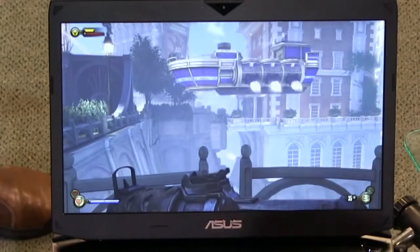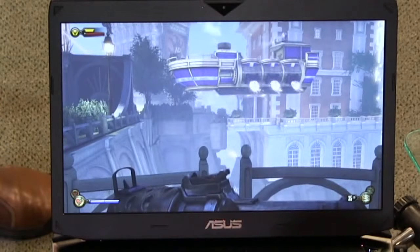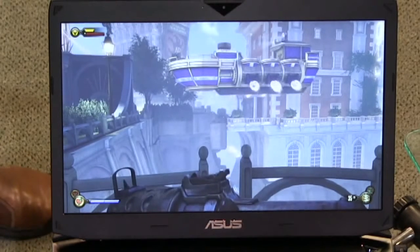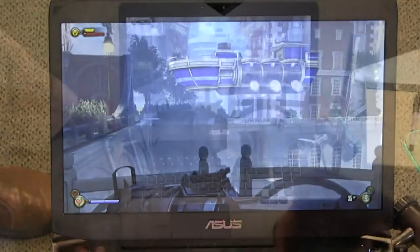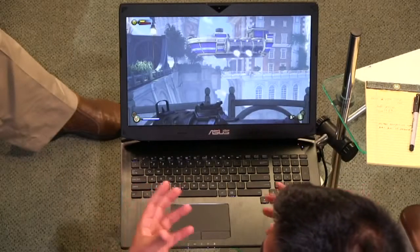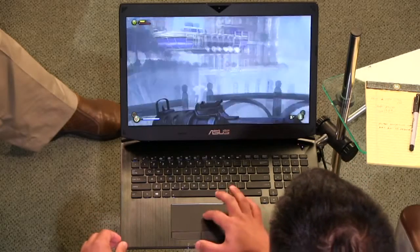Now this is an i7? Yes, this is an i7 running on Haswell. And it's using GeForce NVIDIA graphics, a 770. The 770 is pretty good for a laptop. And of course, you're not going to get any battery life on this thing. When you're maxing this whole thing out, you're probably looking at 3 or 4 hours, running at full blast.